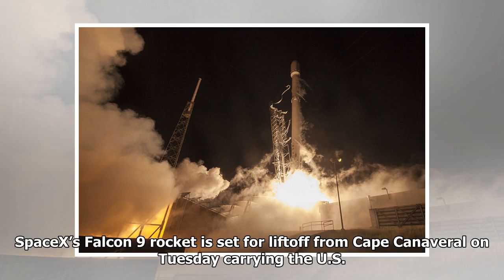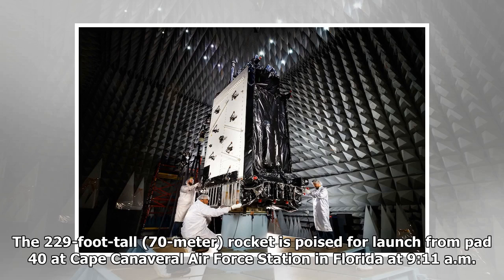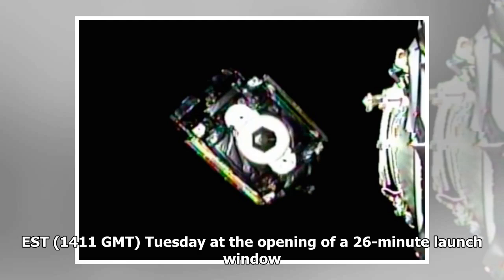SpaceX's Falcon 9 rocket is set for liftoff from Cape Canaveral on Tuesday, carrying the U.S. Air Force's first GPS-3 series navigation satellite, destined for an orbit more than 12,000 miles above Earth. The 229-foot-tall, 70-meter rocket is poised for launch from Pad 40 at Cape Canaveral Air Force Station in Florida at 9:11 a.m. EST, 14:11 GMT, Tuesday, at the opening of a 26-minute launch window.